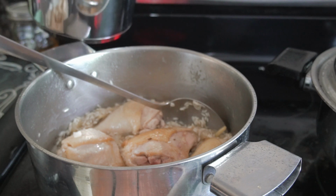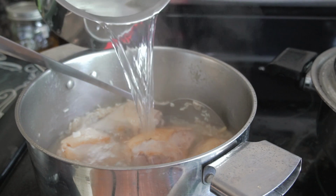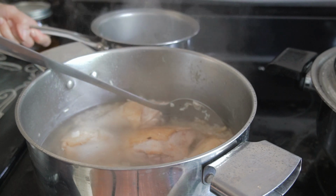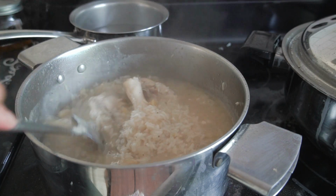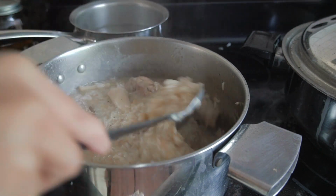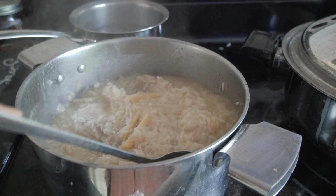So here I'm adding a little bit of boiled water, just a little bit for now, enough to prevent the rice from sticking. So I let the rice boil and I add water as I go just to prevent it from drying, and of course add salt and ground black pepper according to your taste. You can always adjust as you go.